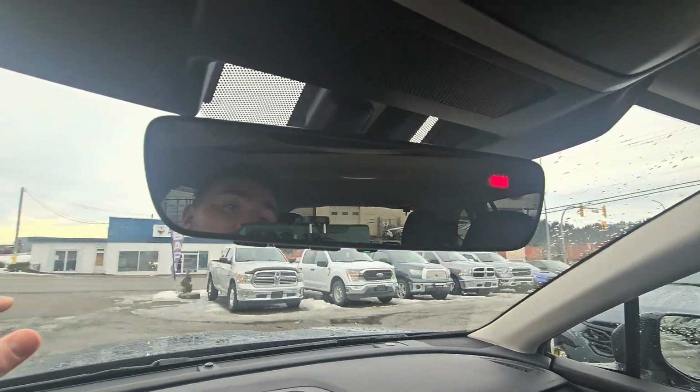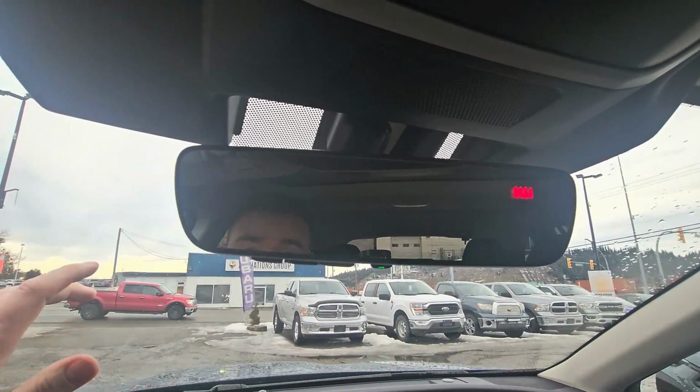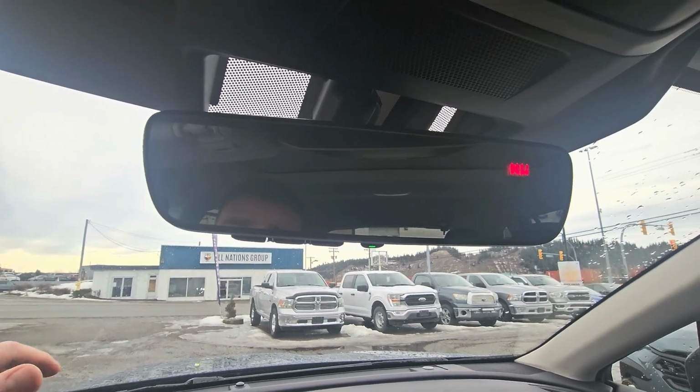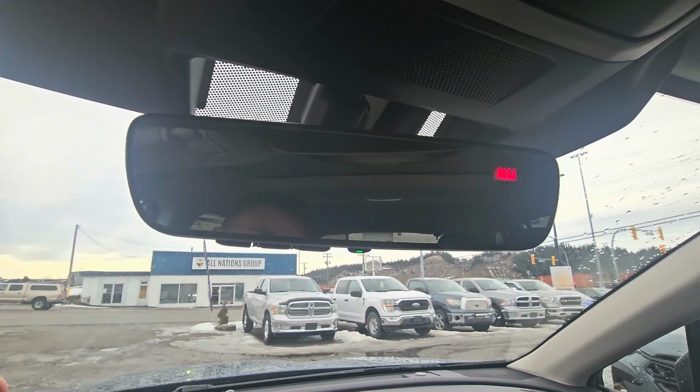Up top, this is my favorite feature ever in any vehicle. This is an auto dimming rear view mirror. So there's no switch to flick. It's got a sensor in it. If someone's got their brights on behind you, it just automatically dims. It's the best feature ever.